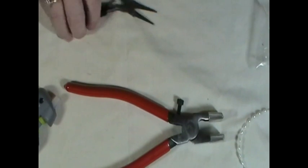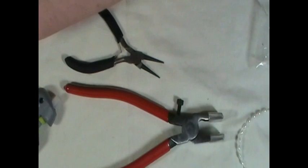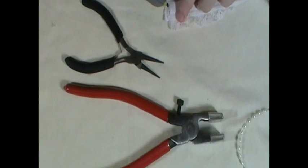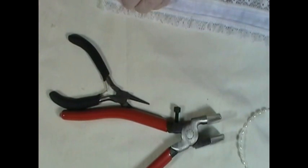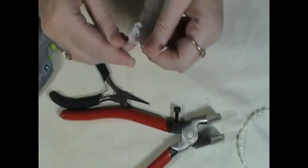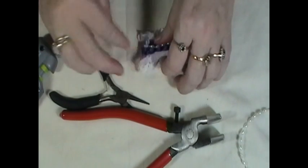Let's see if I can get this. See, that was a good start, wasn't it? I put this one on wonky, so the other side hasn't caught. Let me see if I can get it off. I'm probably not going to be able to. I'll tell you what I'm going to do: I'm going to cut that one off and do it again. Right, let's just fold this over. Fold that one over. Glue it together. Oops. Hopefully I'm not going to muck this one up.